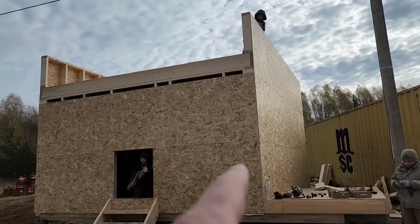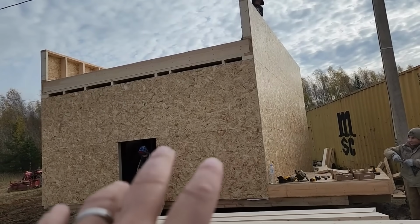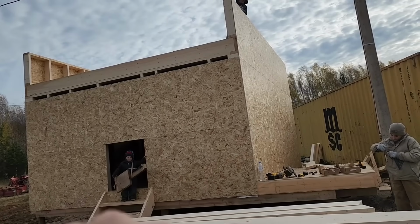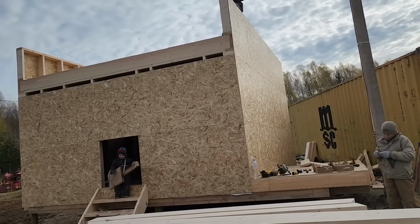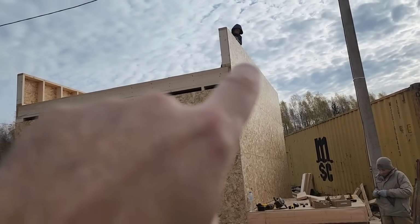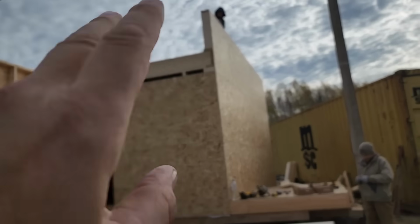This building is 6 meters long, 5 meters wide. The purpose is schoolhouse. We're planning on putting a little banya in here as well, probably. And also just as a guest house. Family, friends, whatever comes to visit. So just gonna be a small little roof on here. Not much, a little loft space basically.